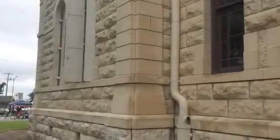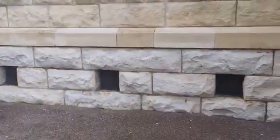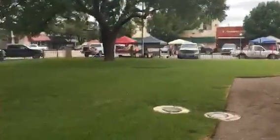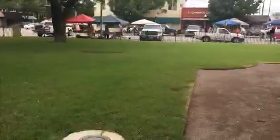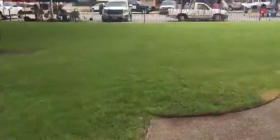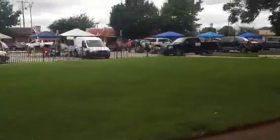Again, I wish I could take y'all. There's some more of those old vents. They did use some of the old building to restore this one, like bits and pieces. And so some of that I think is from the original building.